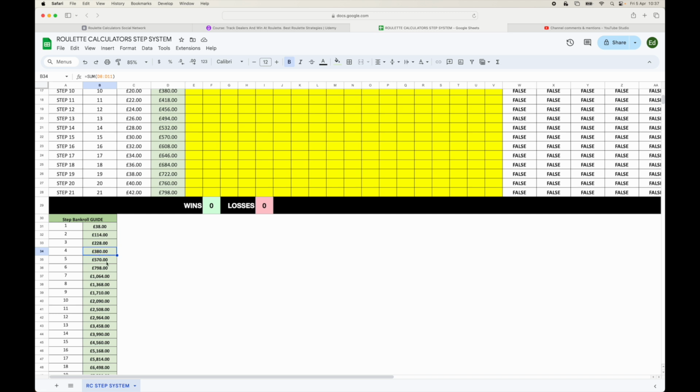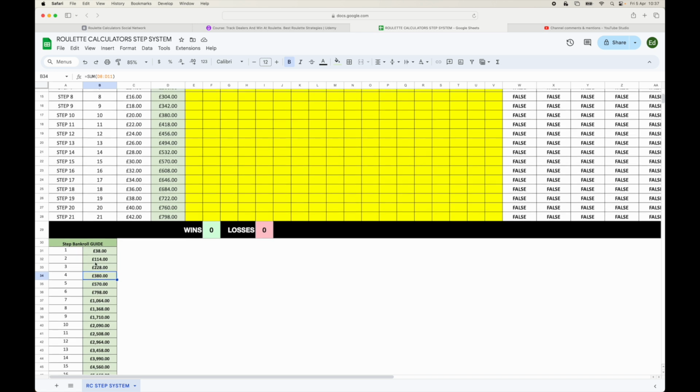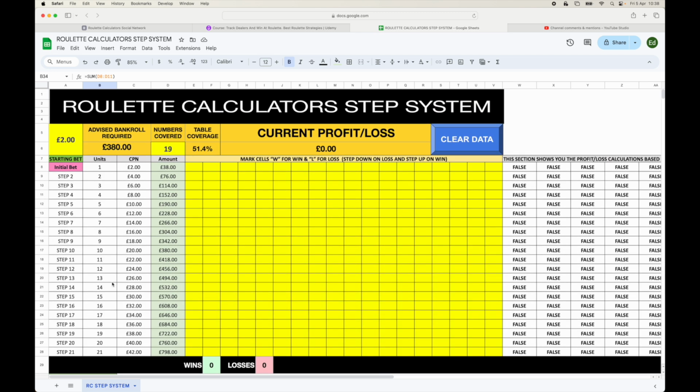Now, if you go to a depth of 5, you can take that as a loss, but as long as you do it correctly, you're going to get far more wins than losses. So that's personal preference, but I would recommend a step depth down of 4 or 5. Again, it depends on your bankroll. If you've got a large bankroll and you're doing a very low stake, you might want to go all the way down to like 15 or 16 steps, but that's personal preference. So you can edit that.